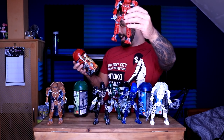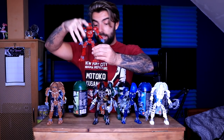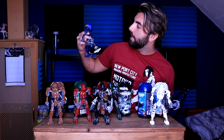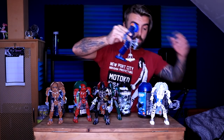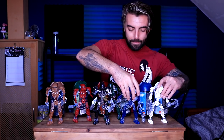I've noticed that the red guy here, his name is Toa Vakama, he's missing his blaster. God knows where that is. But these guys have articulation as well. But these are cool. These are really cool. Each one is pretty awesome, except for this blue one here. She, for some reason, has a weird mask that is kind of see-through and doesn't look very nice. It looks ugly, but the blue looks good. She just needs a different mask. But yeah, they're pretty awesome.